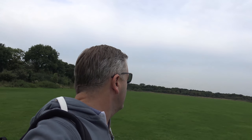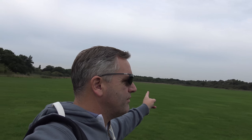Got this great big open space. There's power lines over there to the left slightly. If I turn round, you'll be able to see them, I expect. Just there's the power lines, and obviously they go right across. Sky is not too bad. There's a little bit of blue up there, but also a lot of gray. And there are some birds down there a bit further.